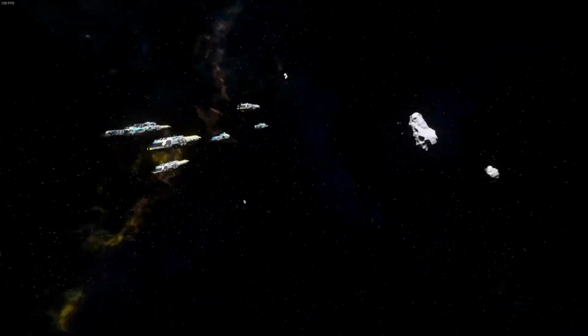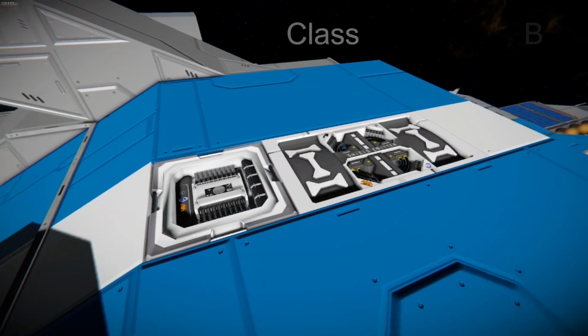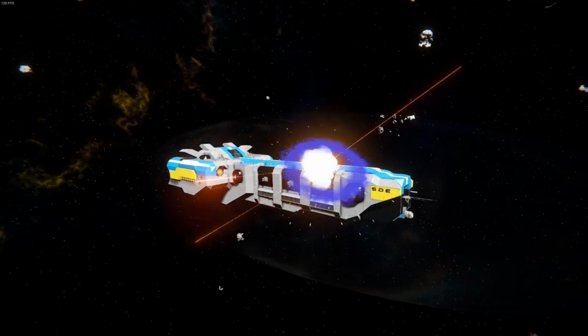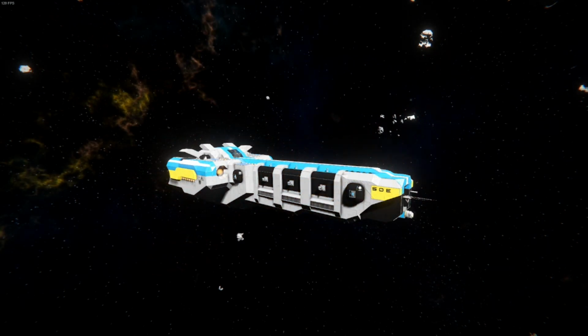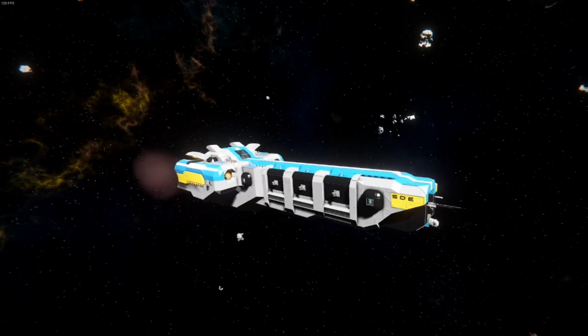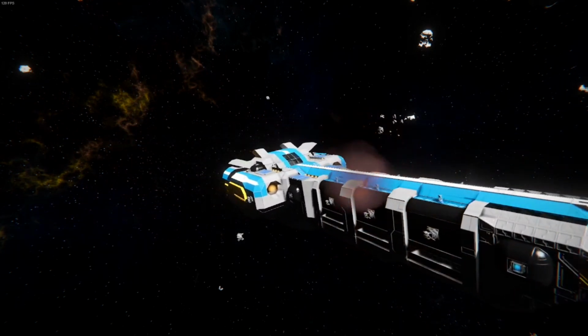Speaking of defensive capabilities, the Nebula-class frigate possessed a Class B Darkstar-class shield generator, making the vessel able to even deflect rounds from any Capital-class ship. The shields aren't the only thing, however, that made this vessel reliable. The Nebula's offensive capabilities are more than impressive for its time.